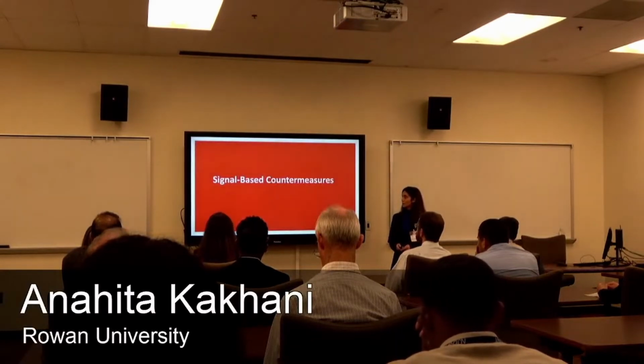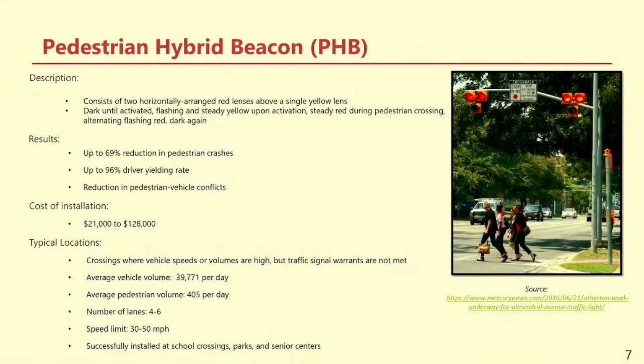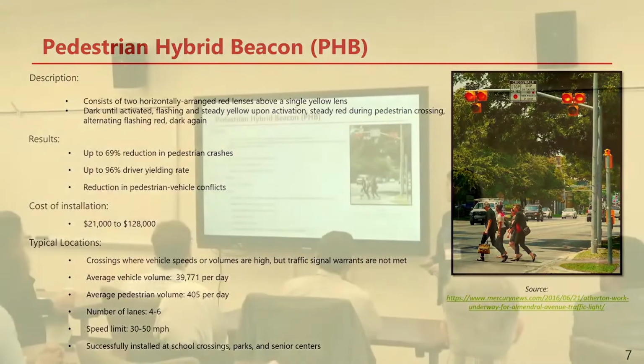In terms of signal-based countermeasures, we had pedestrian hybrid beacons, which consist of two red lenses above and a yellow lens below them. They are dark before activation, and when they are activated by a pedestrian, they will start flashing and steady yellow, and then when the pedestrians start crossing, they will be steady red, and then flashing red, and they will be dark again.